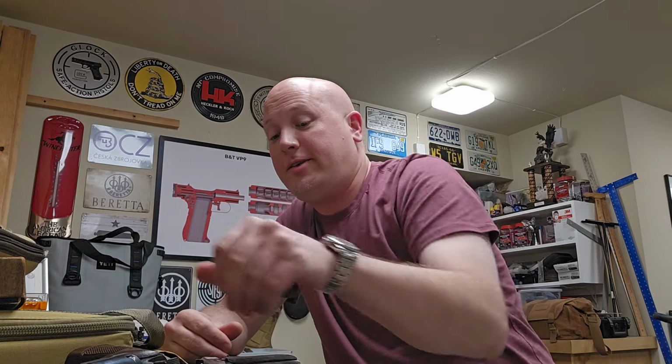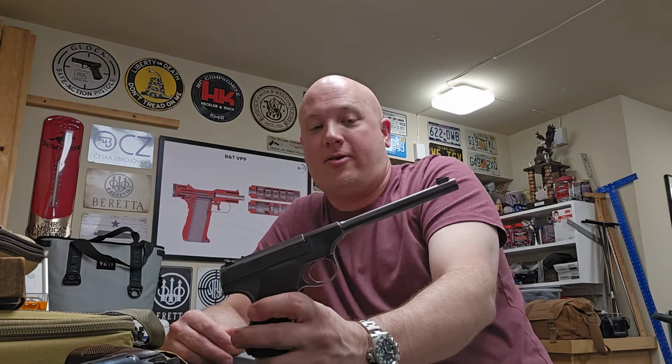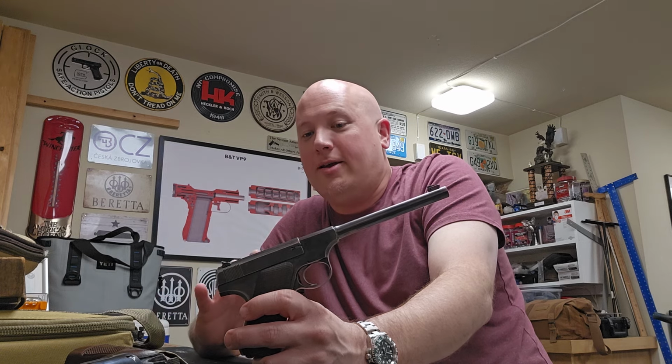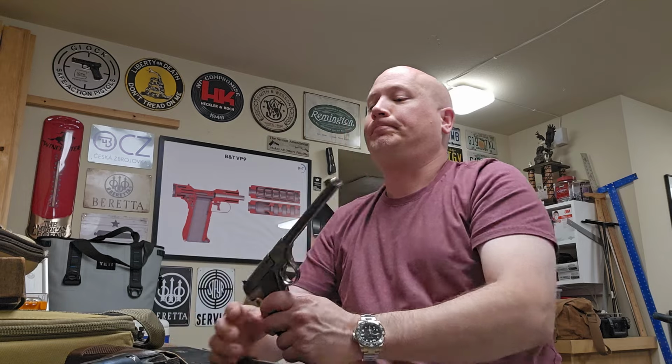But this thing is accurate, and it's fun to shoot. The trigger, I would say, on a scale of 1 to 10 is probably about a 6 or 7. It could be a little bit better, but because the gun shoots so well, I don't think I'd change anything about it. It is quite amazing. So this was a lot of fun.